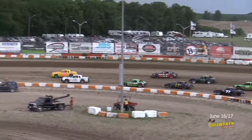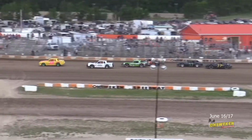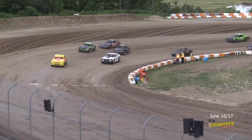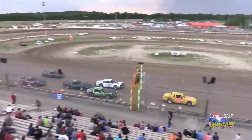So here we go on heat race number 1 for the Thunderstocks. Casey Huffman and Terry Martin, who've had some tough luck to start the year. That's why they're in heat race number 1 with the handicapping format. And so Huffman will take the lead and come across with lap number 1.